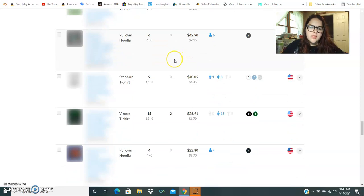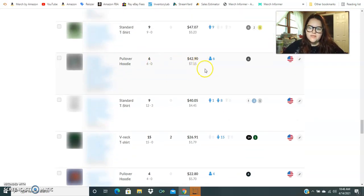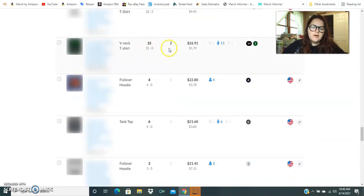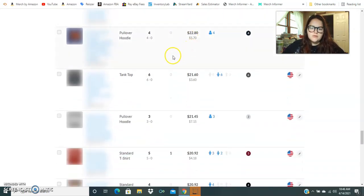We've got a little hoodie sold 6 times, made me $42.90, so $7.15 each on this hoodie royalty, so that's a really good seller there because it only had to sell a couple of times. Then we've got some more standard shirts, a v-neck, a pullover hoodie, sold 4 times, made me $22.80, so I think I've got that one priced a little lower. I believe $32.95 is the price point for that.